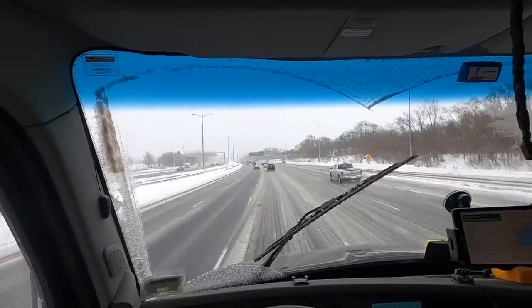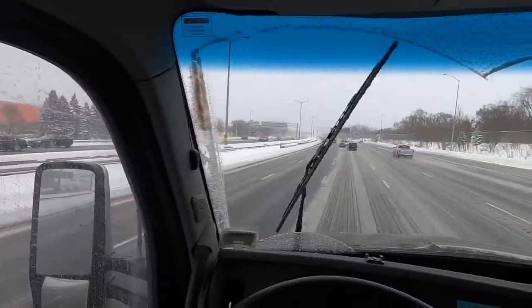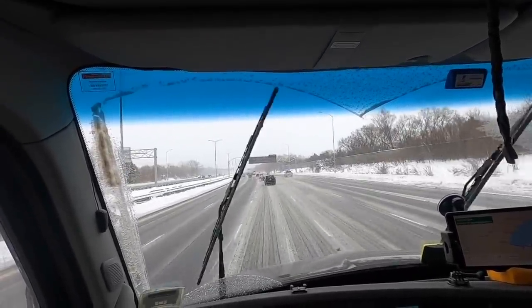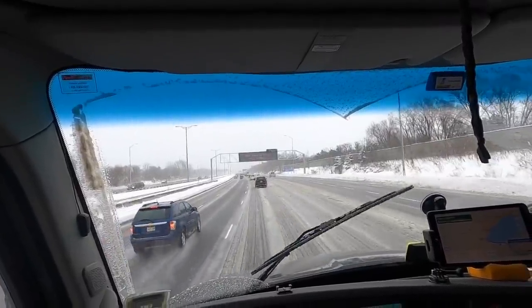I just don't want anybody to hit me in the back. Oh, that's what it is. It's snow plows.